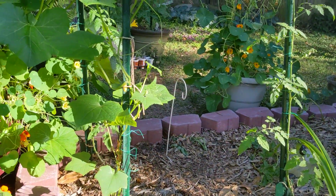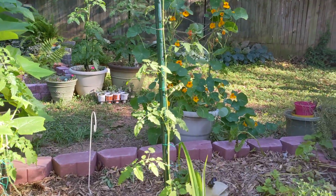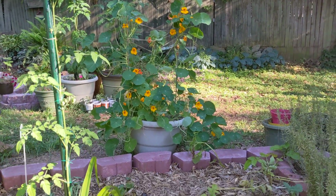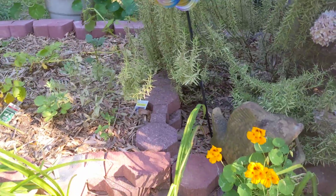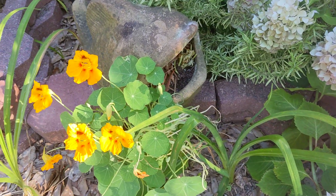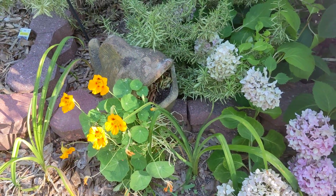I'm fixing to get a cucumber, my first cucumber growing here. My other tomatoes are doing better back there than here, which I'm surprised. I've got more nasturtiums. I planted a lot of stuff with seeds this year because we bought so many blocks. So I'm going to show you a little fish container. It's clay, and I try to remember this one because the dirt just stays so dry.